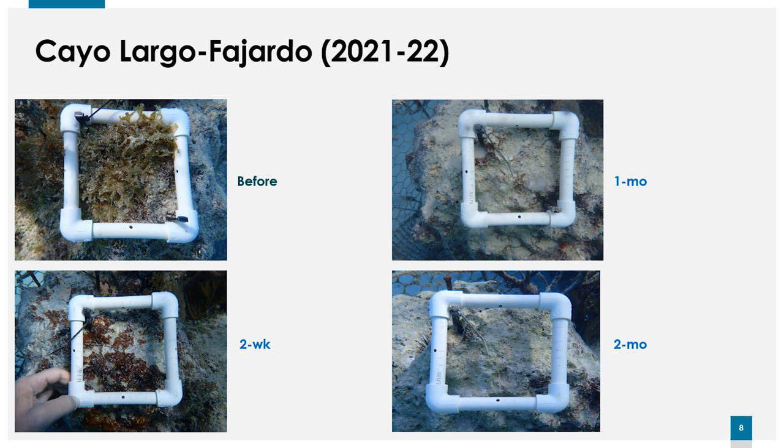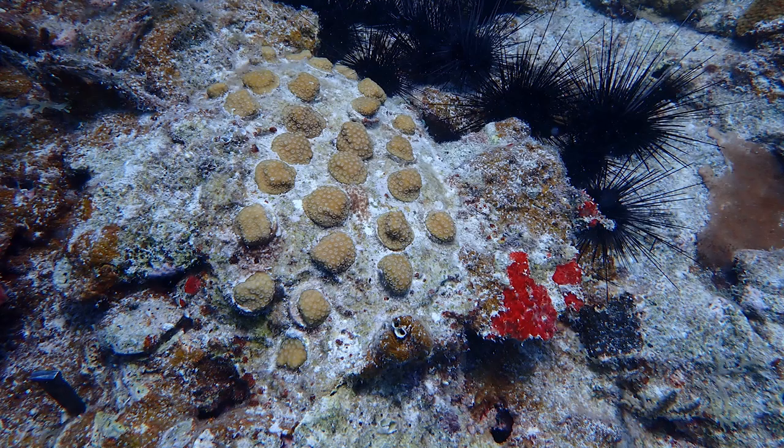This is very common here in Puerto Rico, where we have seen fleshy macroalgae growing on top of Ramicrusta. By 1 month, Diadema have removed most of the Ramicrusta. And by 2 months, you can see the substrate is really clean. So what we've seen in a 2 month span is that Diadema can significantly reduce the cover of Ramicrusta, also of fleshy macroalgae like Dictyota, and also those thick turf mats that collect sediment.